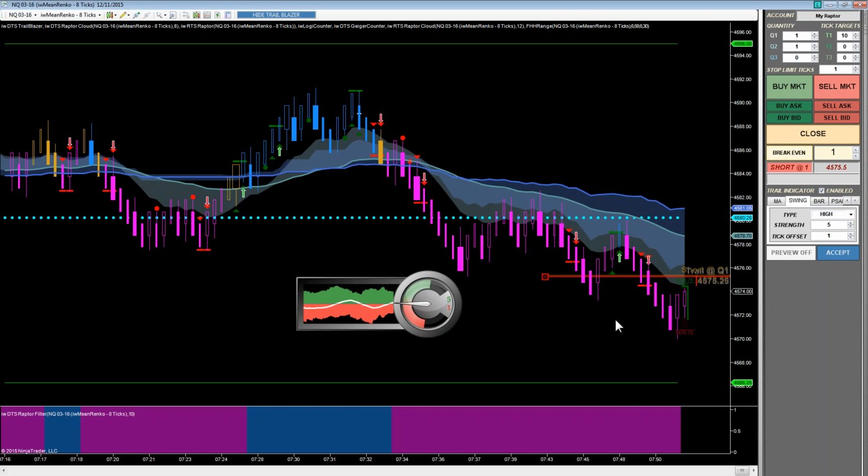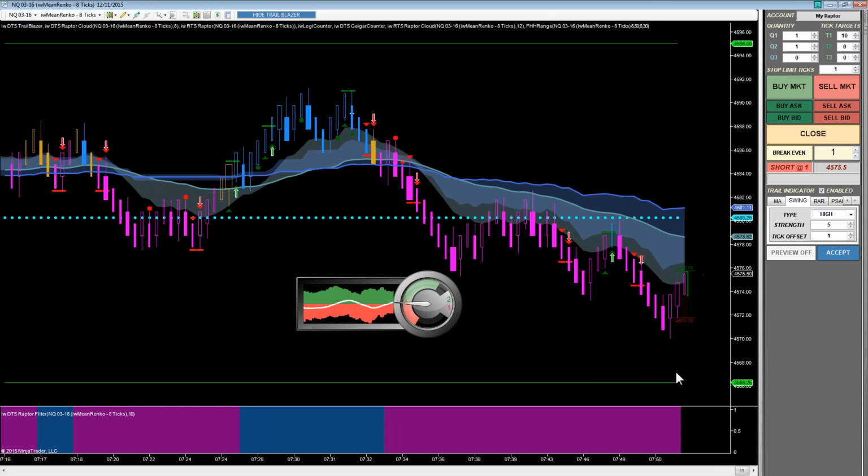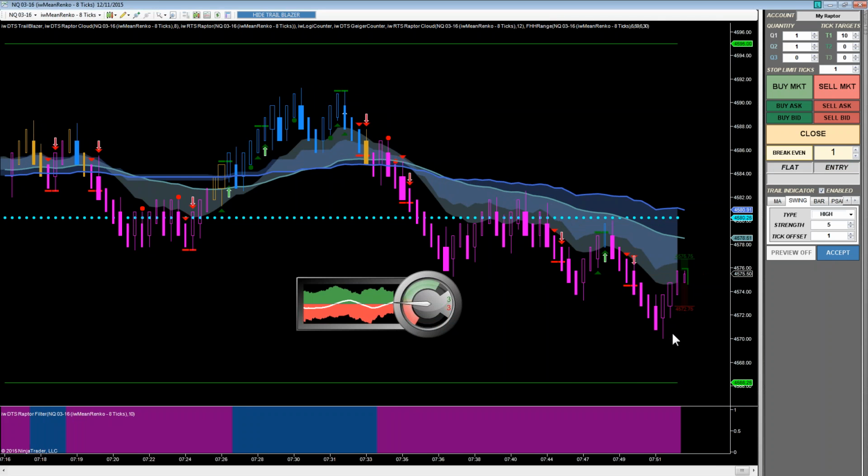So we're still fighting this order here. I suspect they're going to try to test the lows. No, they wouldn't let me write out the break even. But we did manage to scalp a couple of ticks out of that anyhow.